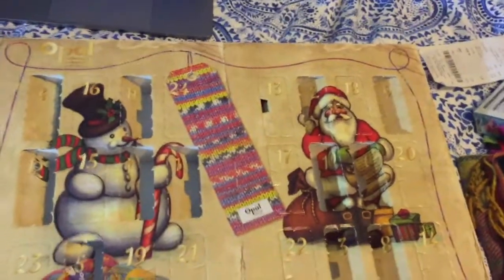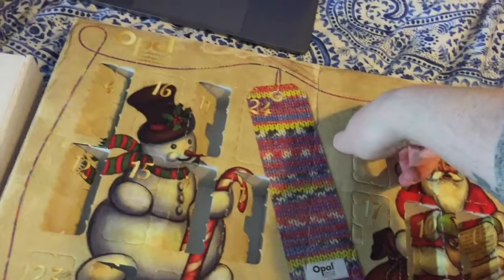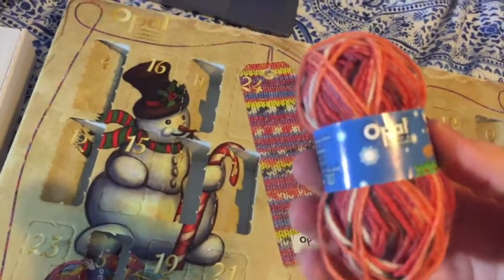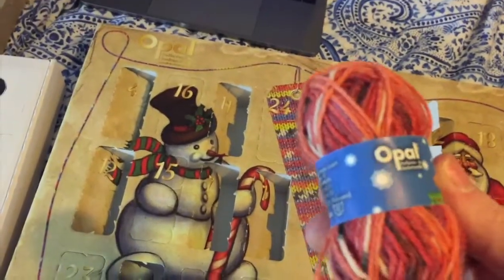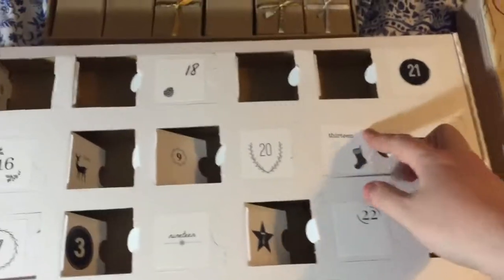So we're going to start with Opal today. 13 is up here. I really like these colours. These are lovely. And then we're going to move on to Vicky Brown. 13 is here.